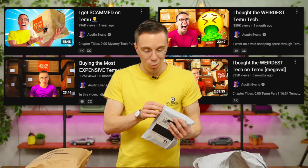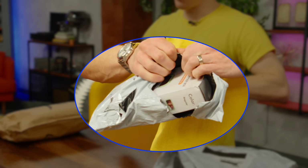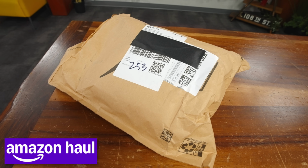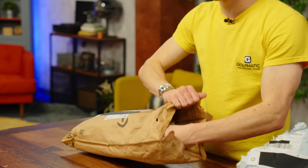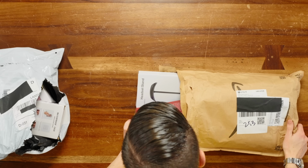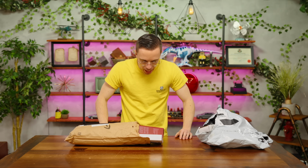I'm very familiar with how Temu normally works. Like always, there's no actual padding, kind of squished. But the thing is, when you're buying stuff from Temu that's like $4, you probably don't care if the box gets a little bit squished in shipping. This is at least in a recyclable package. Wait, are some of these items actually identical?